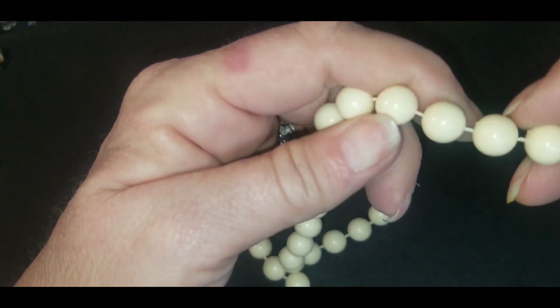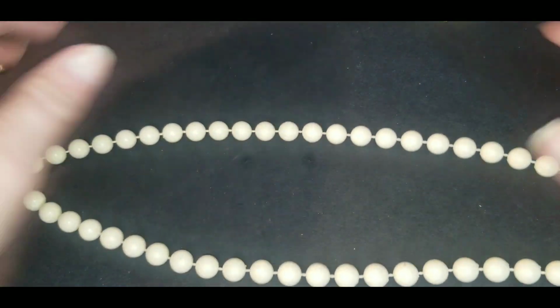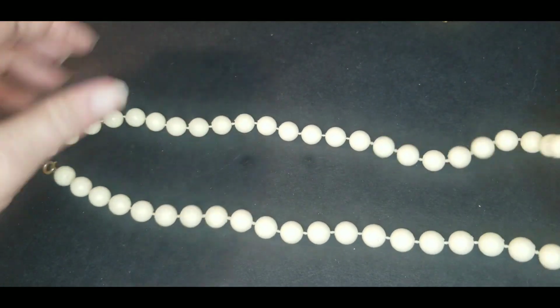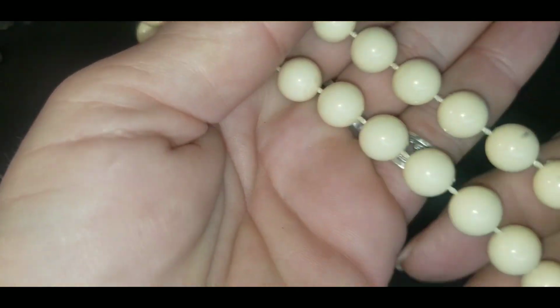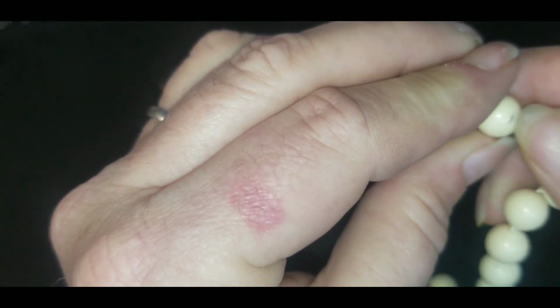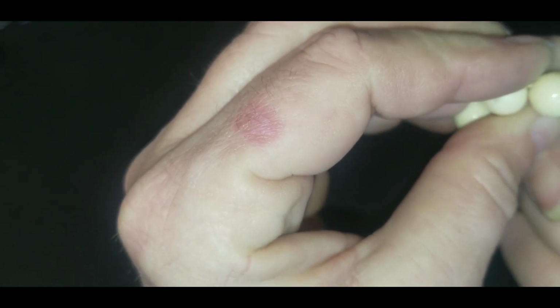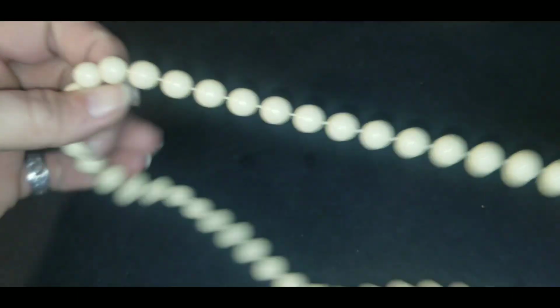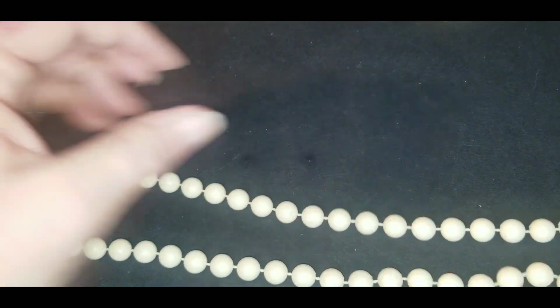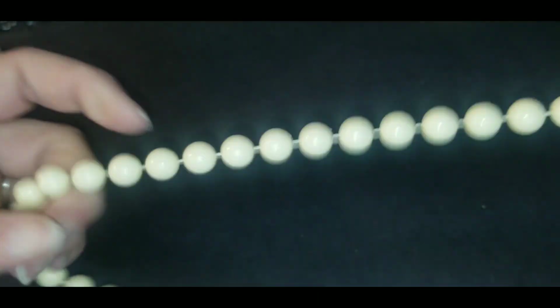Okay, these are just faux acrylic pearls. They're kind of an ivory color. A little bit dirty, but they could probably be cleaned. Yeah, see? That came right off. So they do need to be cleaned. I do have a brass roller clasp here.